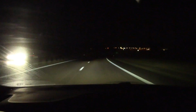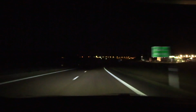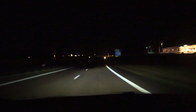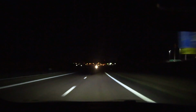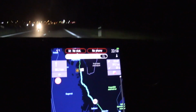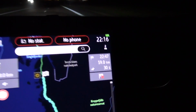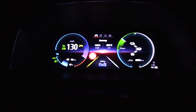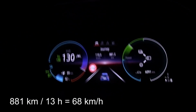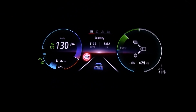Okay, we are now hammering again once more. I'm not sure where we are. Hobby Motet. Okay, we are somewhere getting towards Strömstad. Yes, I think it's called Hobby around here. But we have reached the 13-hour mark, and we have done 880 kilometers. But we have 42%. That also counts.